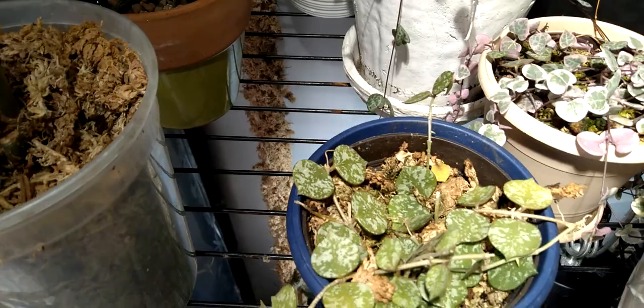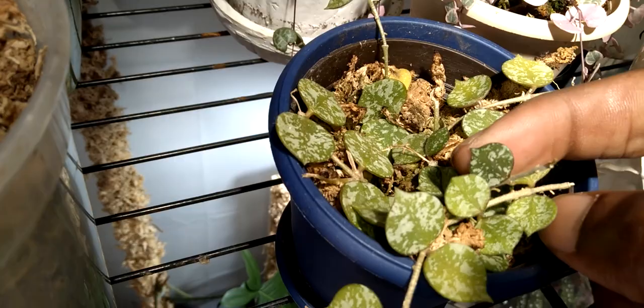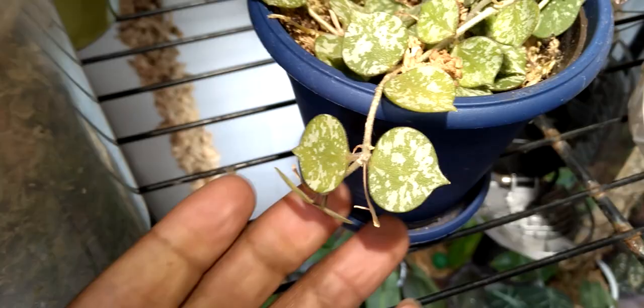Hoya curtisii. I was going to say caria. My Hoya curtisii. Not finally, but we do have some new growth here within my grow space. Now, she was growing in a south-facing window in my old apartment, you guys did see.